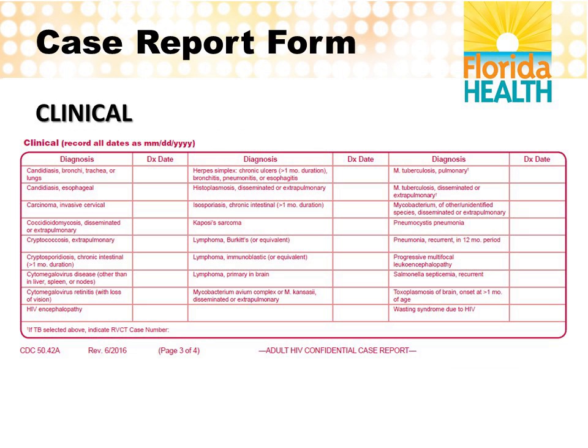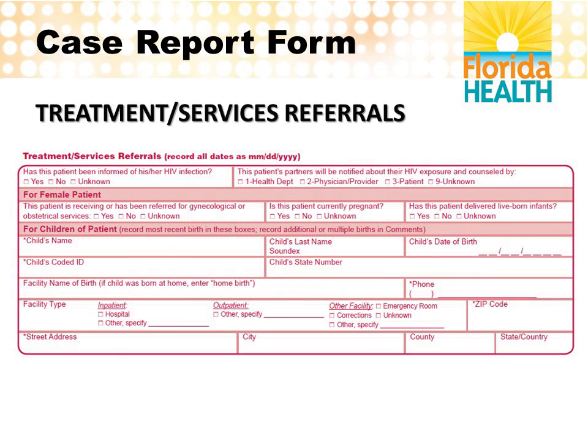This is the clinical picture as it relates to opportunistic infections. So these are the AIDS indicator diseases. There are 26 in adults, and you'll just indicate that with a month, day, and year. And then we'll also indicate treatment services and then referrals.